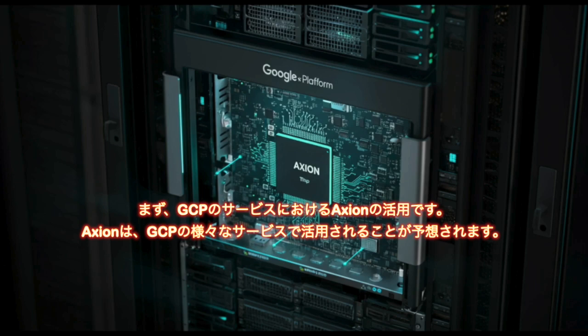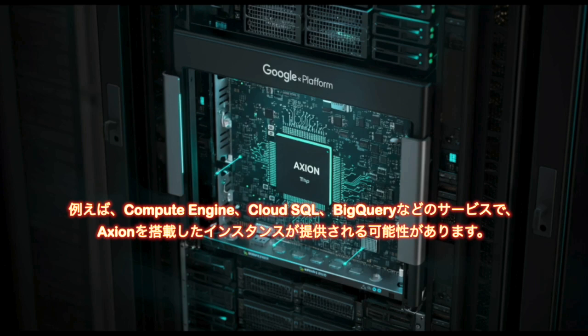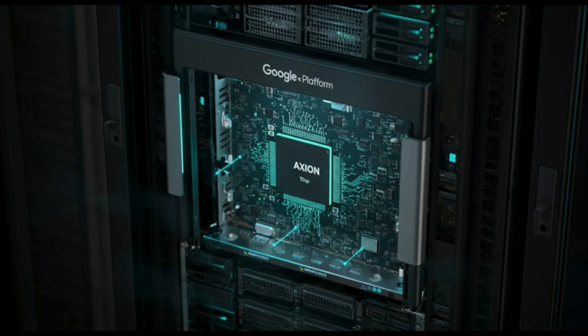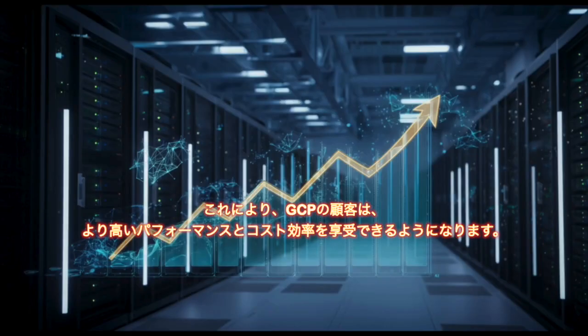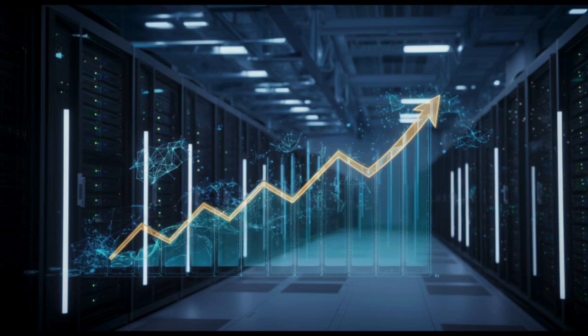We can expect Axion to be utilized across various GCP services. For example, services like Compute Engine, Cloud SQL, and BigQuery might offer instances powered by Axion. This will allow GCP customers to enjoy higher performance and cost efficiency. Also, Google can differentiate itself from other companies by optimizing Axion for its own services.